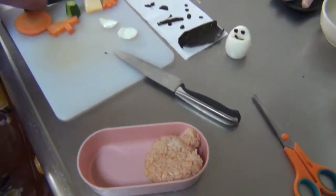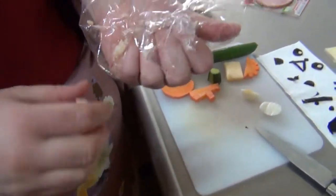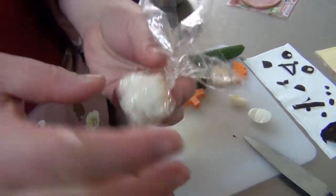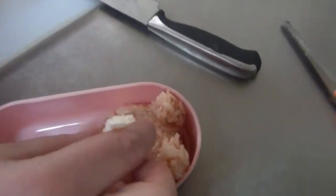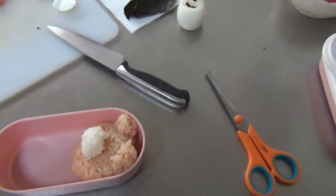Now, Rilakkuma needs a little nose, so I'm going to get plain white rice. Put it in there and squash it into the little ball shape again. And then I'm going to put that where his little nose should be. See, right there. Okay.